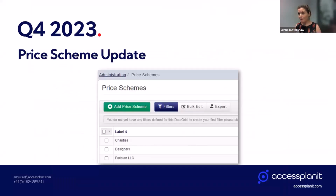Cool. Okay, in this release, we also had a price scheme update. So this was an update to the way that price schemes are looked up when they're applied to bookings and invoices. So for anyone, first of all, who hasn't used price schemes before, they're similar-ish to discounts, but they're used to define like fixed alternative costs for specific customers. So here we can see we've got 3 price schemes that exist, one for charities, one for designers, and one for a specific customer called Parisian LLC.